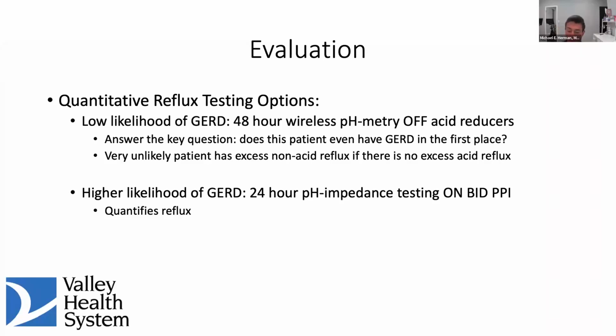And over those 2 days, when you get symptoms, you push a button, and you establish what your major symptoms are: heartburn, chest pressure, regurgitation, belching, whatever they are, typical or atypical. You push a button and it timestamps whether there's an acid reflux event during the time the patient is having symptoms.